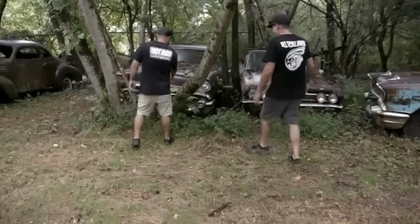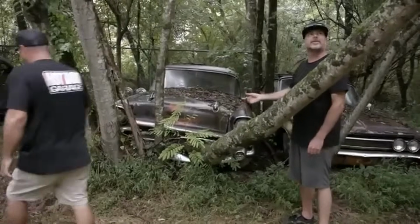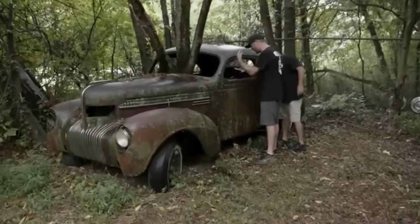Look at the tree. It came through the bumper. So the car got parked, and it's been here so long that nature just went like, I don't care about you, I'm going this way. Nature always wins, folks. Buy the cookies, drink the beer, get the car, take the road trip, nature's gonna win.